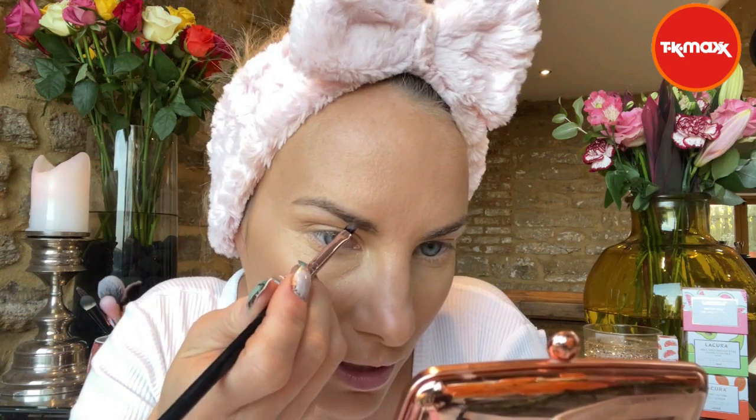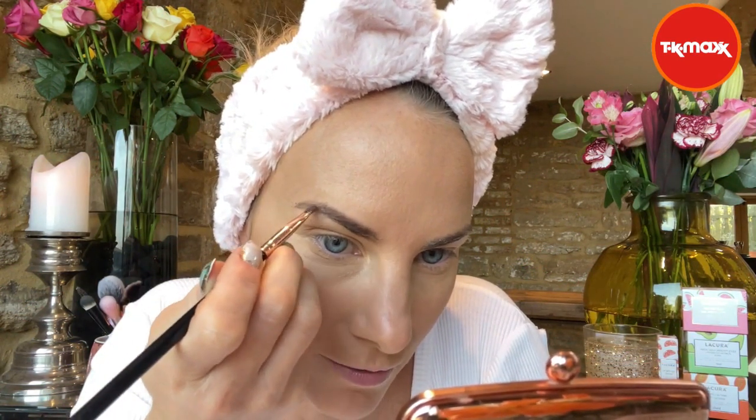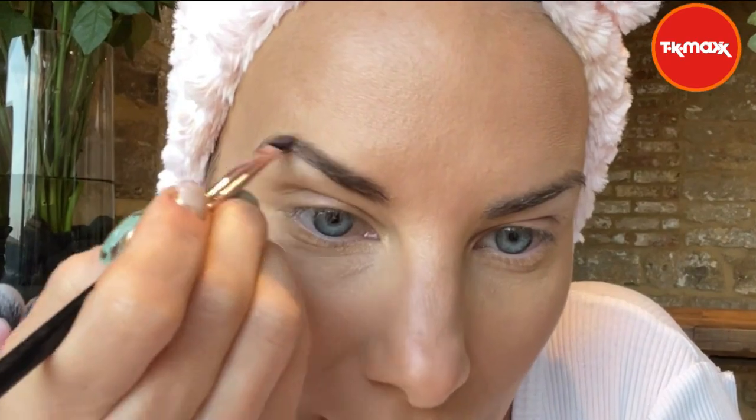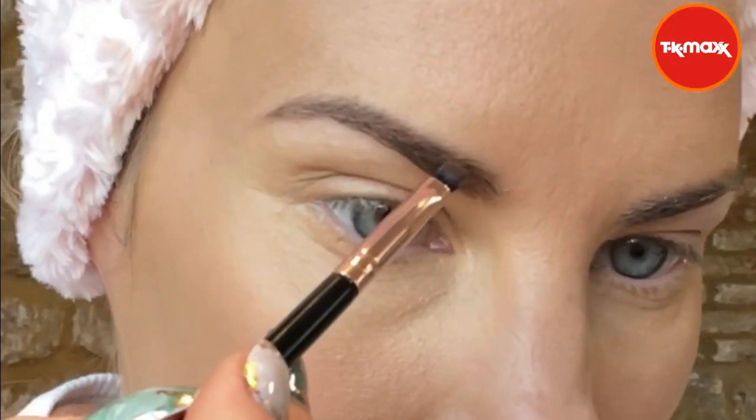So I just literally tap the brush in. There's quite a lot of fallout of this, noted. And I'll just go in and add a little bit of colour. It's not going to be a very definite line, but what you're doing is you're creating shadow, so it appears that your eyebrows are possibly thicker and fuller than they are. So already that's made a fairly big difference. I'm just going to go in again.